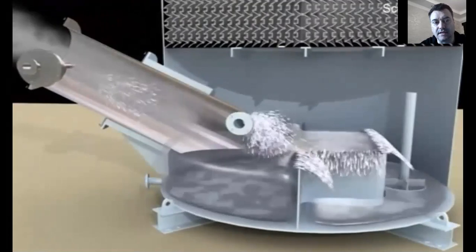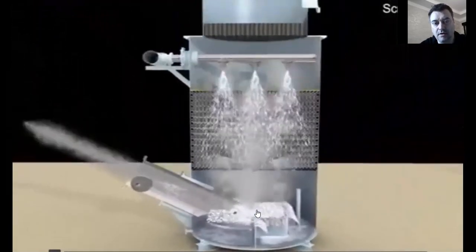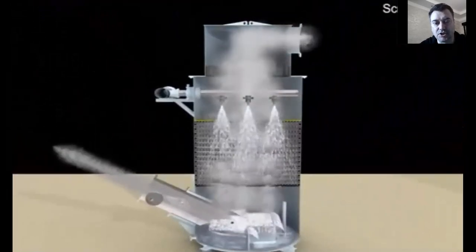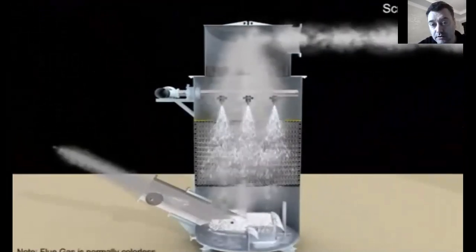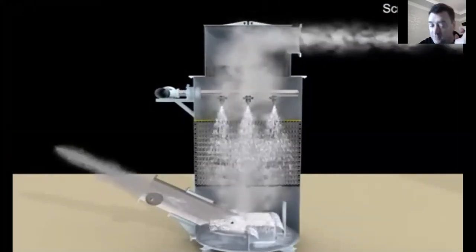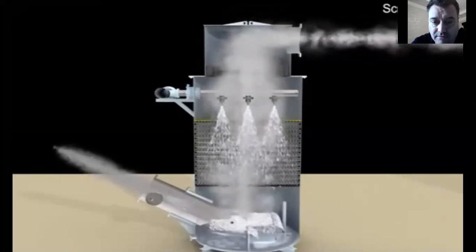Okay, now you see the gas is going inside the scrubber, passing through the net and being cleaned by the shower of water. And here on the top, you already see the clean and cooled gas, which we can send inside the tank. So no more soot. Okay, there still exists some soot, but a very small amount.